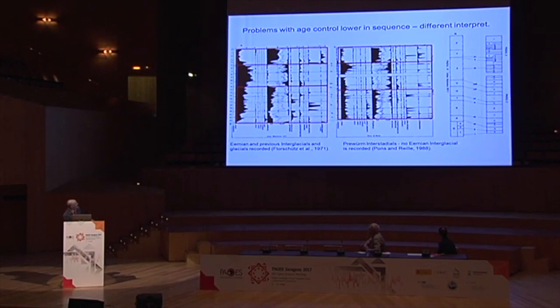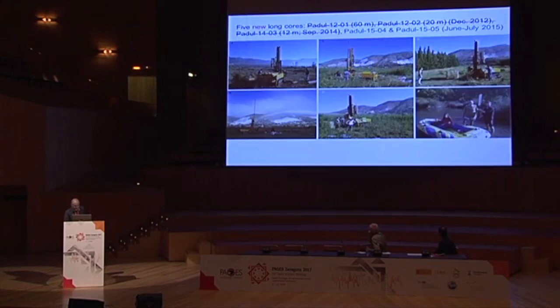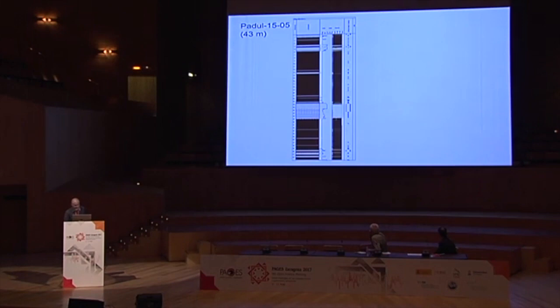Well, the French team later on saw the same patterns, but they said that those interglacials weren't interglacials, they were interstadials. So they interpreted these records as way shorter. So in order to clarify all this, we went back to Padul, and we took several cores. At the beginning, we didn't recover a good sedimentary sequence, but in June and July of 2015, we recovered a good record.